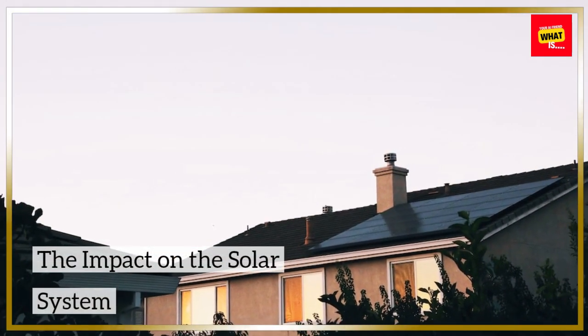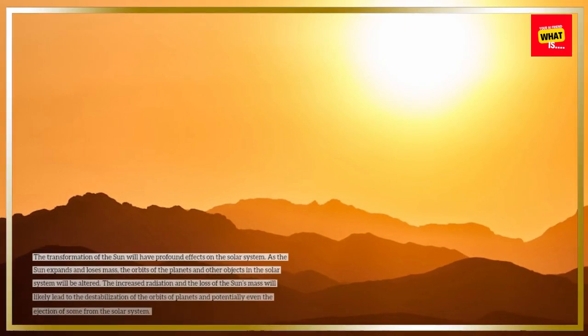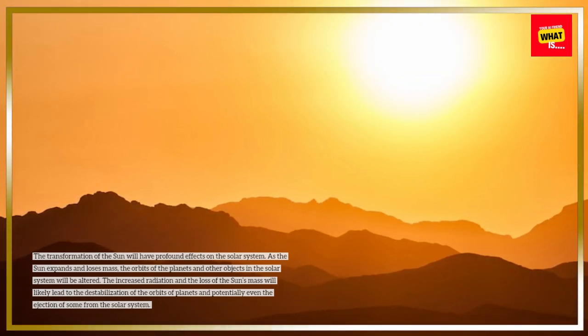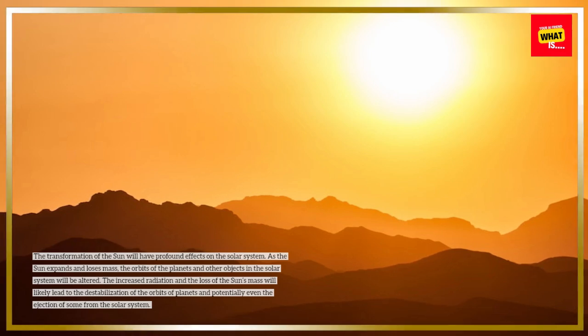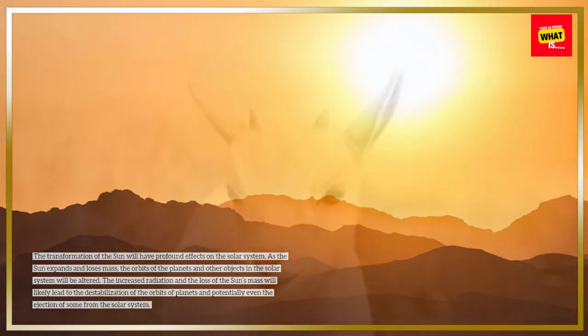The impact on the solar system. The transformation of the Sun will have profound effects on the solar system. As the Sun expands and loses mass, the orbits of the planets and other objects in the solar system will be altered. The increased radiation and the loss of the Sun's mass will likely lead to the destabilization of the orbits of planets and potentially even the ejection of some from the solar system.